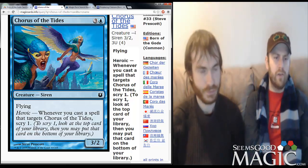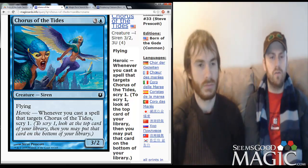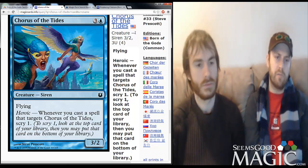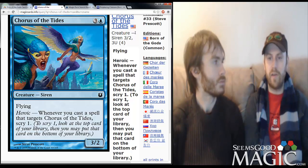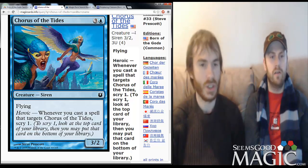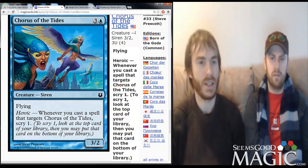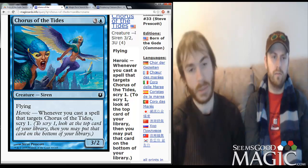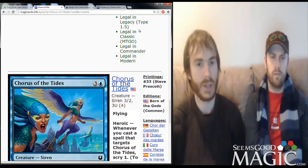I really like scry as the reward for heroic too. If it's not going to be +1/+1 counters, then I'd rather have it just be scry. Like a filter land, it at least helps your card quality. Making your card quality better, I think, is valuable.